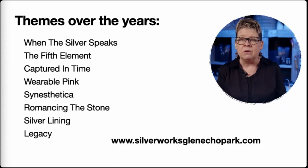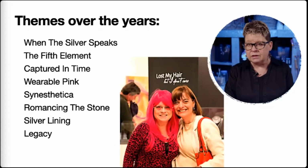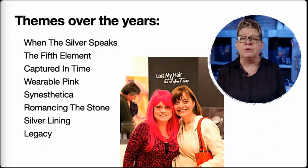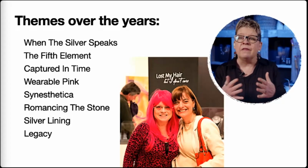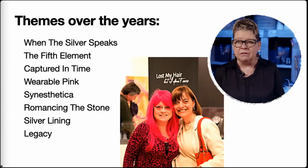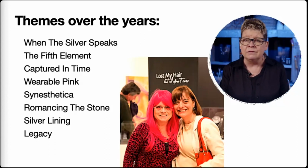Wearable Pink, that one was interesting because I have a number of people that come through my door that have been cancer survivors. So I did a whole show where we interviewed cancer survivors, and then I designed the work based on their stories. There was one woman who, of course, just shaved her head and employed the wigs, and I went ahead and bought a wig, and that's actually me going incognito in that particular show opening. Nobody knew who I was. Very fun.